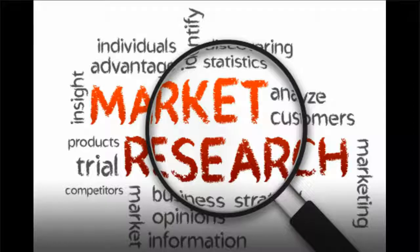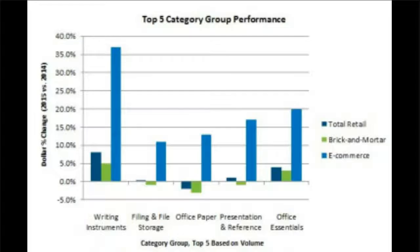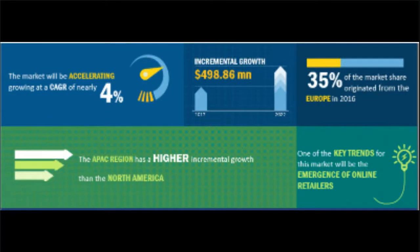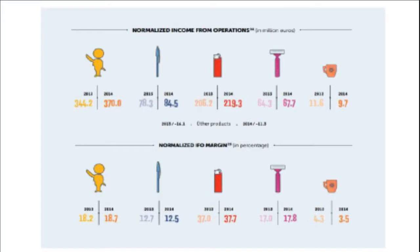For the market research, according to the market, pens contribute a CAGR of 77.8% and overall writing instruments have more than 35% contribution in the income. These days, luxurious instruments, majorly pens, are having major influence among customers in Europe, North America, Japan, China and other EMEA regions. According to normalized income, pens have 78.3 million and 12.5% contribution in the overall market.